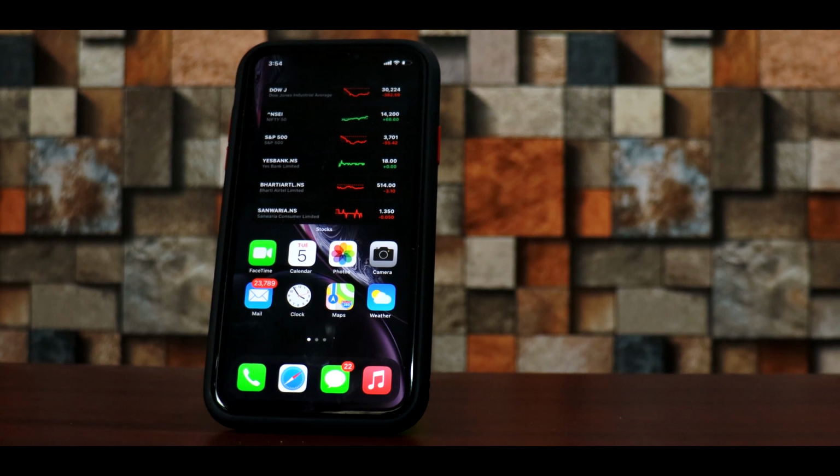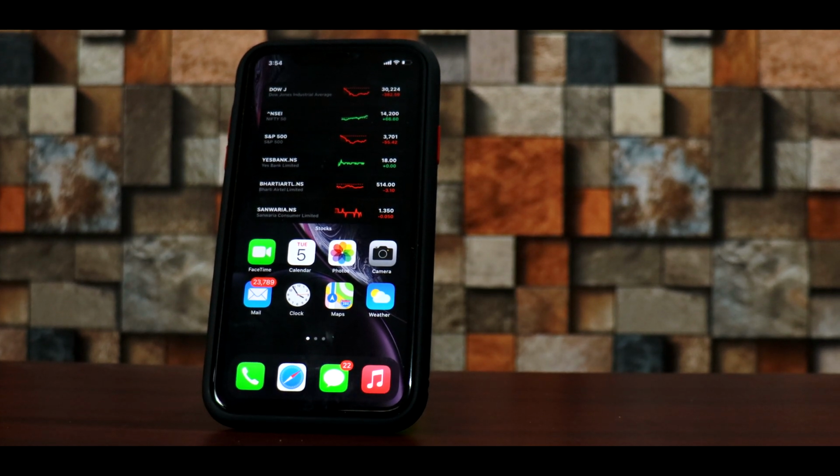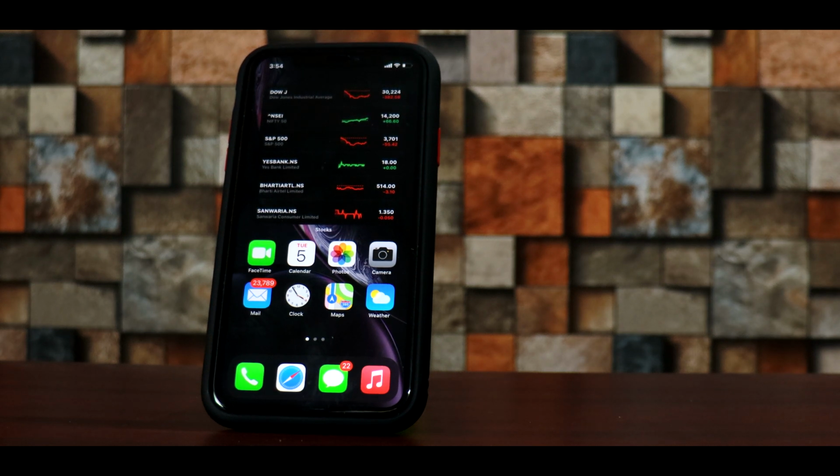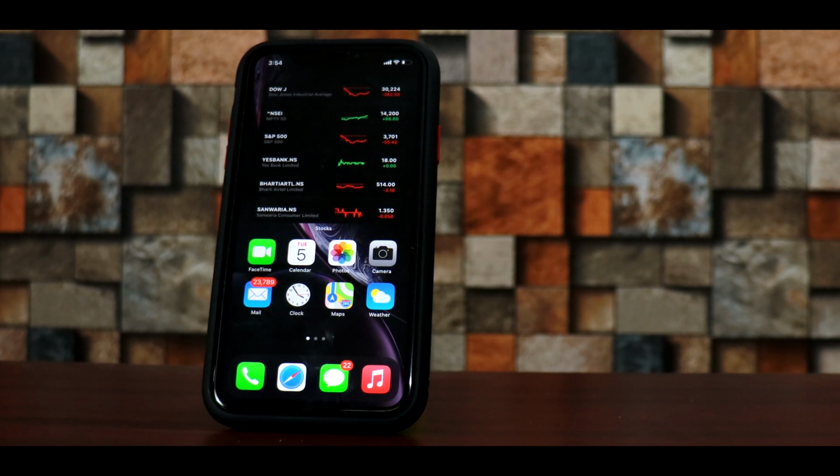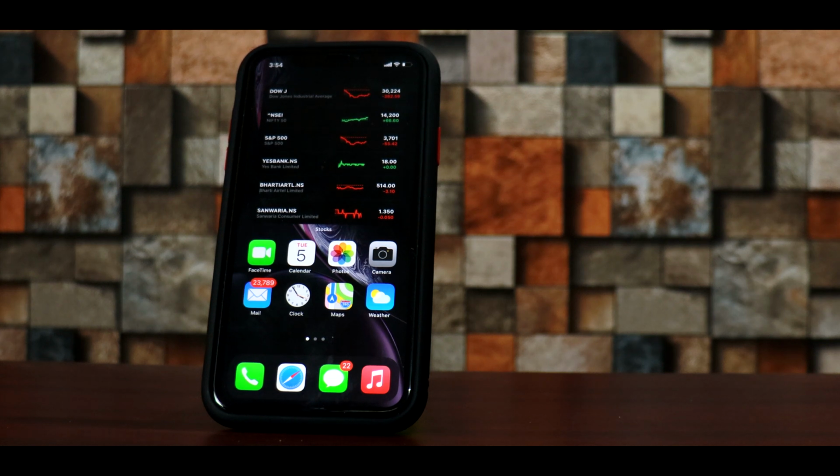Now let's talk about the conclusion. This phone in 2021 for around $400 to $500 is a pretty good bargain considering you want an iOS device. And furthermore, it will get software updates for the next 3 years with ease. Just pick up a 128GB variant and you're good to go.